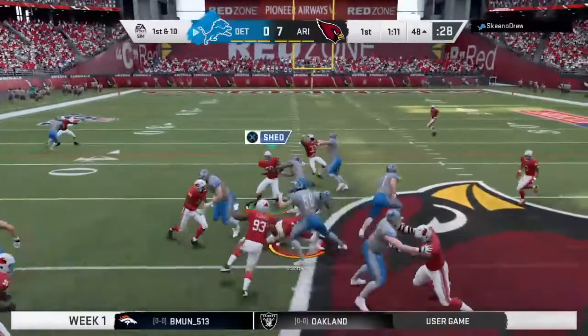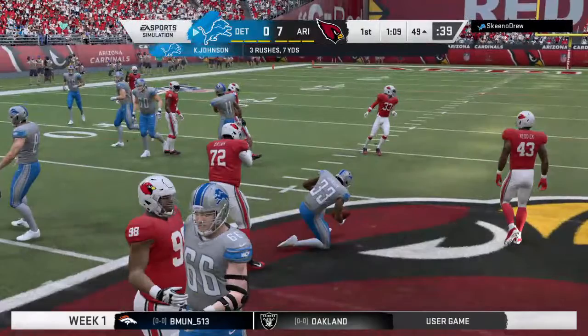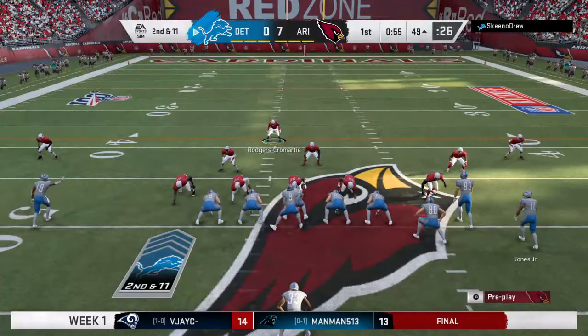Following the penalty, it's Johnson. And that play will go nowhere. Losing yardage back near midfield at the 49. That's going to go as a loss of 1 on 1st down.